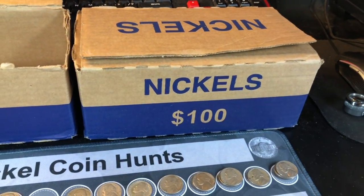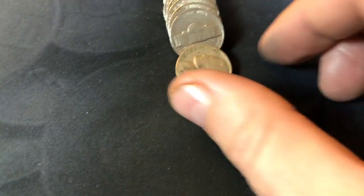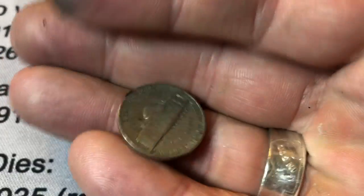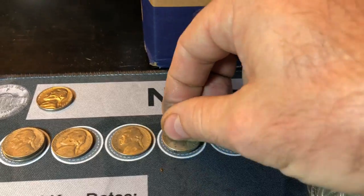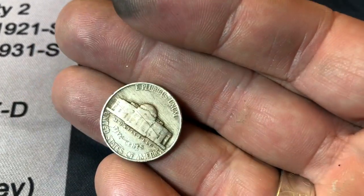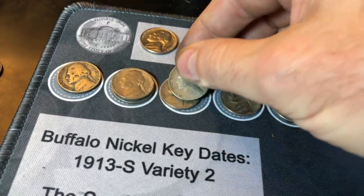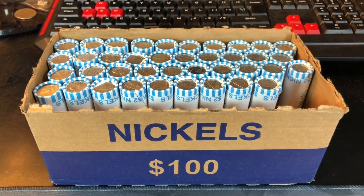Is there something better in that box? Let's get started. Roll 56. We've got another 1947. And this one is minted, I believe, in Philly. 1947 in the box. Roll 58. 1941. Philadelphia.